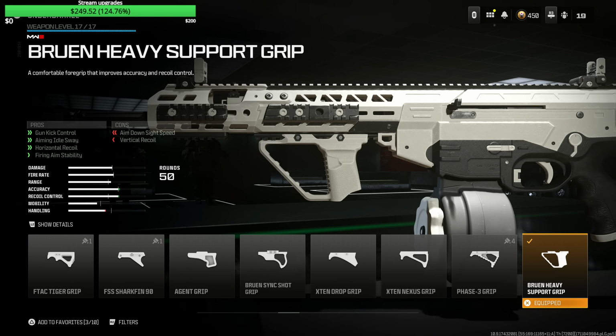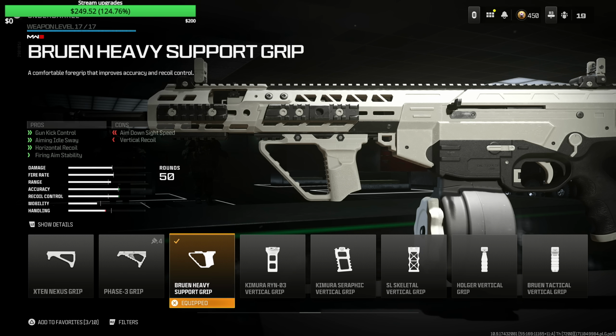So on the Bruen heavy support grip for gun kick control, aiming out of sway, horizontal recoil, and firing aim stability. You do lose some vertical recoil and aim down sight speed, but this is the best option for the underbarrel. I went through every single one of them, and this is just the best possible choice.